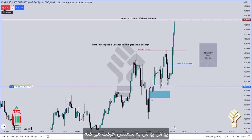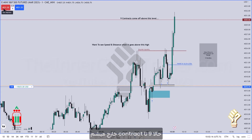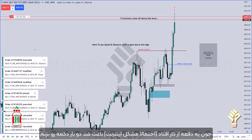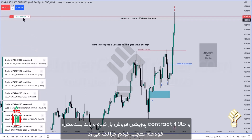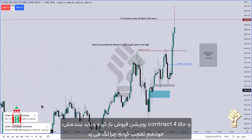And sliding on into home, rookie sensation ICT delivers it once again. 9 contracts off. Now, because it stalled like that, I ended up hitting it again, and it puts me short now 4 contracts. So I hurry up and close that because I was wondering why it was lagging.